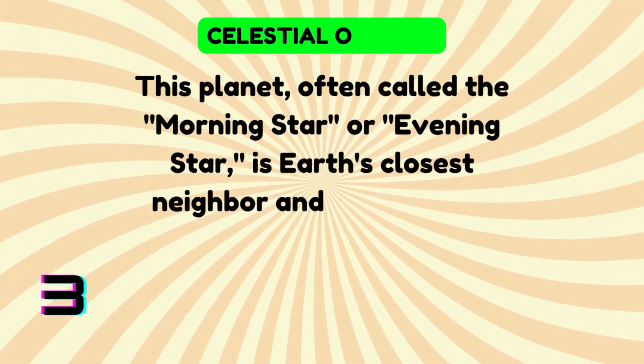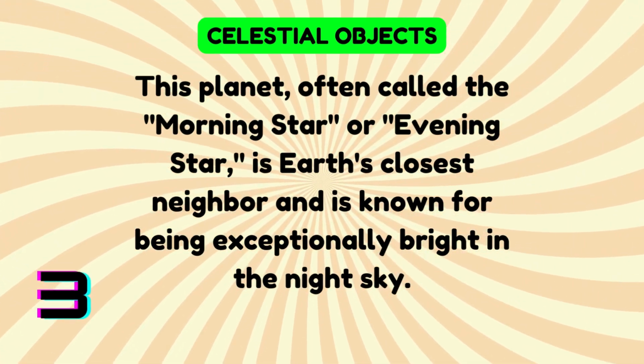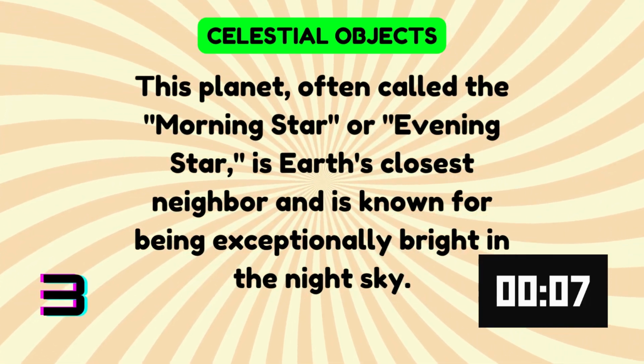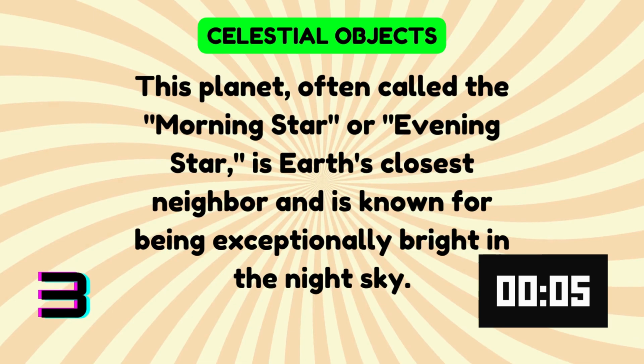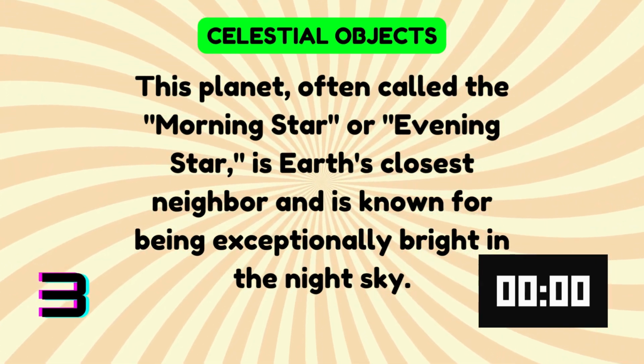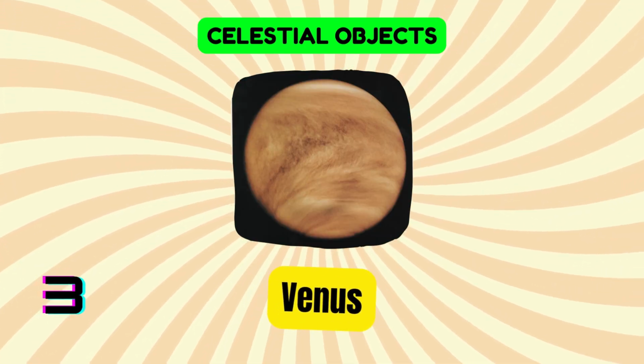This planet, often called the morning star or evening star, is Earth's closest neighbor and is known for being exceptionally bright in the night sky. Venus.